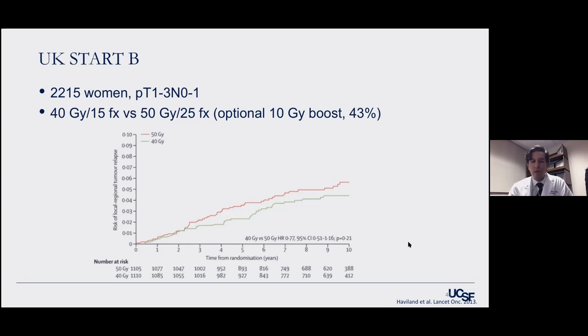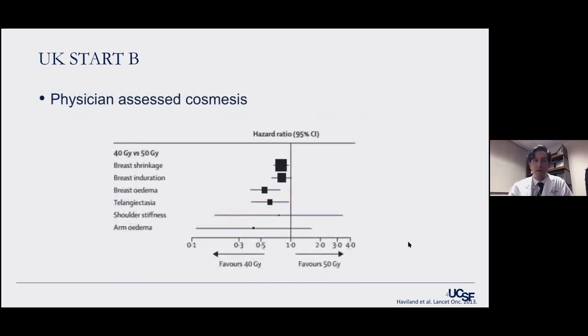And we're showing here on this chart the chance of a recurrence in the breast or lymph node areas over time. The 3 week regimen is the green curve and the 5 weeks is the red curve. And statistically, these two curves are not differentiable. In absolute value, the 3 week curve looks a little bit less, but we consider these to be equivalent. So again, equal cancer control between these two treatment courses. But what was interesting out of this UK study is that they showed some very interesting cosmetic outcomes.